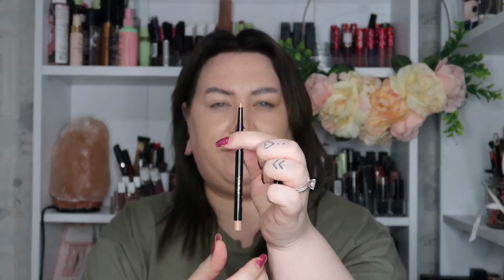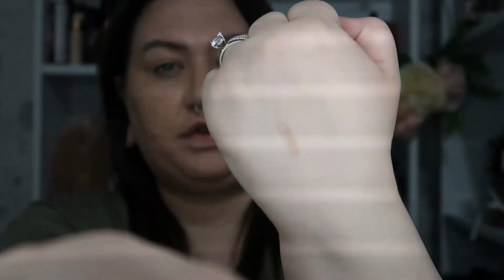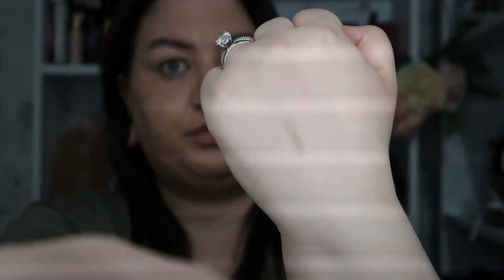I want to see this. Not that satisfying. Ooh, that is a nice fine point. That is nice. I don't know if you can see this. And then the sharpener is on the end. Hopefully you can see that. That is pretty. Next product is from the brand Mindtan.